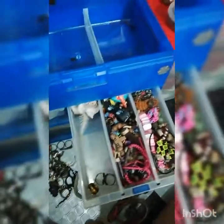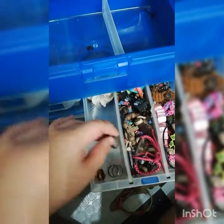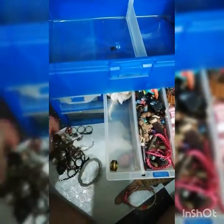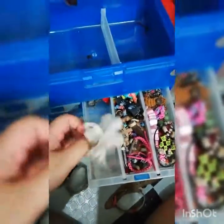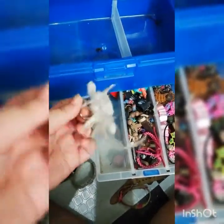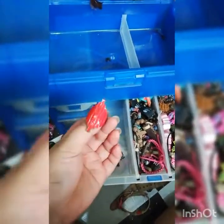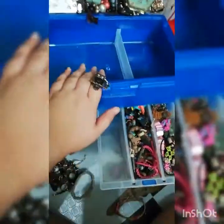A teddy bear ring. Another colorful ring. Where is it? This one. A simple ring with no designs. Damaged rings. Another ring. Mary Kay's color. What's this? Another flower ring. It is a ring. You can put it in your hands, but it's a ring. A red ring. Damaged ring, pendant, and an owl ring. It is so cute. Let me try. It is an owl ring.